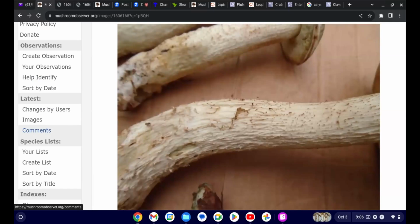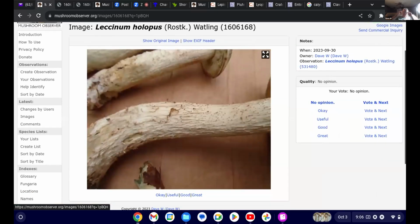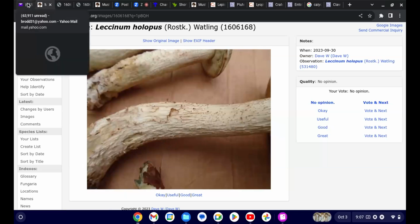Yeah, when I see reticulate, I think like a net, right? Like a fishing net. Yeah, netting. And if this were a fishing net, this would be an elongated kind of fishing net down here, stretched out. Yeah, and it's not real distinctly reticulate, so the little ridges are not real thin thread-like projections. I thought it was interesting though for a Lexinum to look almost reticulate. That's neat.